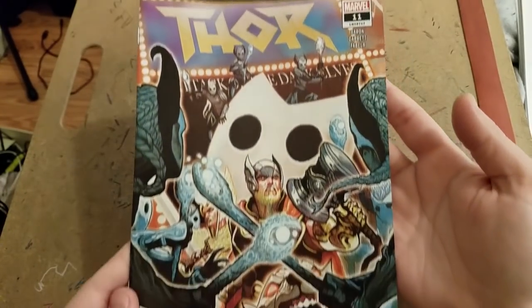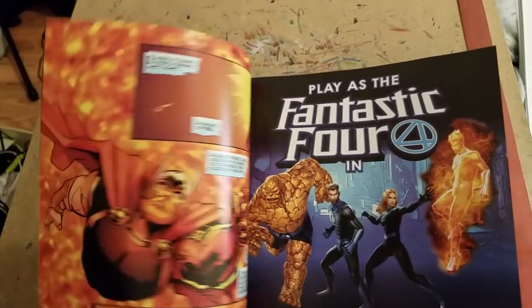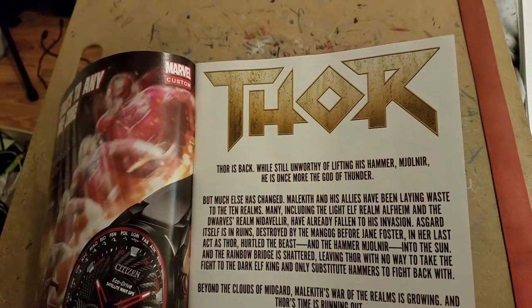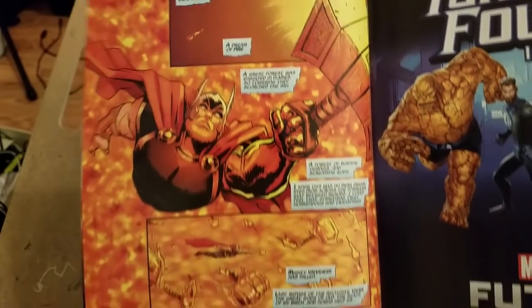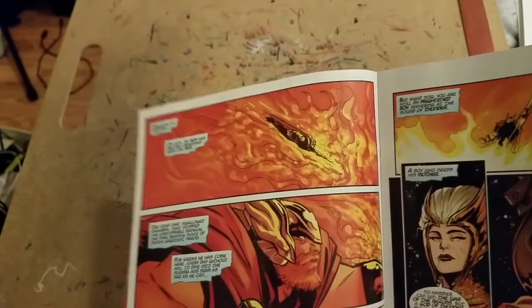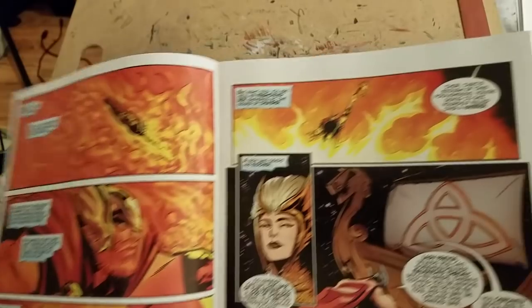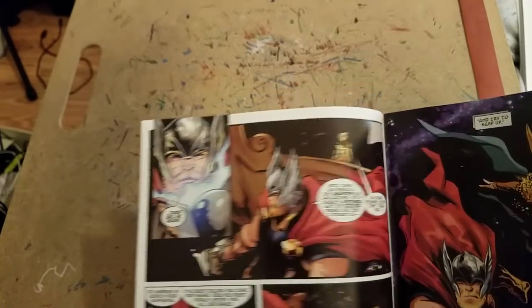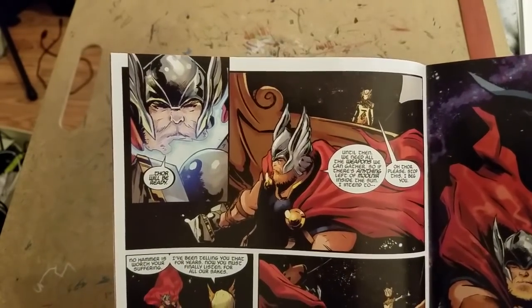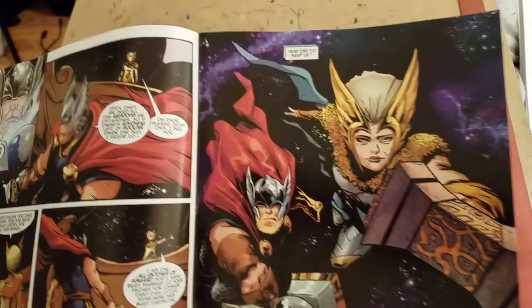Thor number 11. And we have the War of the Realms coming. And I will be following that event, just because I'm reading Thor and a couple others. They have 1.5 million spin-offs coming out of it, but I'm not going to read all of those, but I'm at least going to read the main thing. I'm really tempted to start picking up X-Men. I hear some crazy stuff is going on with that, but presently I just can't do it.